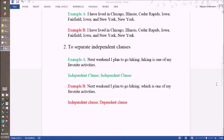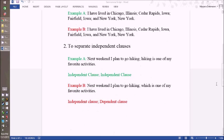The second instance that a semicolon can be used is to separate two independent clauses in the same sentence. Remember that an independent clause contains a subject and a predicate and can stand alone as a complete sentence. The benefit of using a semicolon to separate two independent clauses is to imply a relationship between them without explicitly stating so. Let's look at example A.